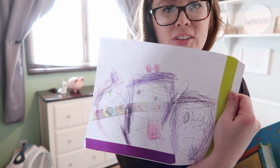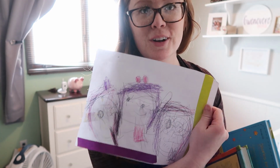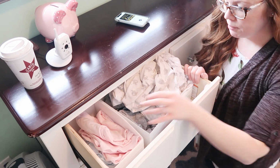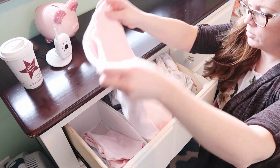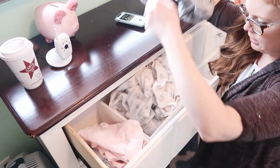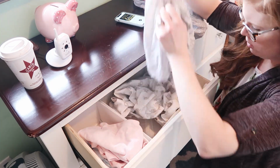This picture is going to be saved. It was the first picture my 4-year-old drew for her little sister, so it's super sweet. Time to go through her drawers. It's mainly a lot of baby stuff that I probably don't need anymore. Some pillowcases and things, but some extra crib sheets we probably don't need that I can donate and stuff like that. So I'm gonna probably get rid of those.